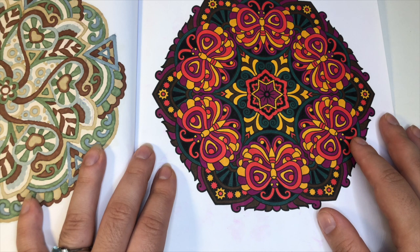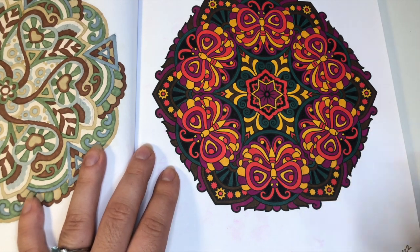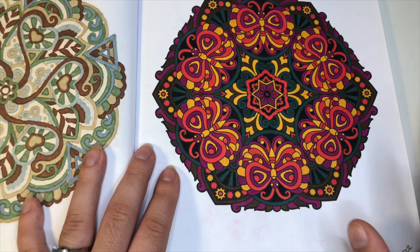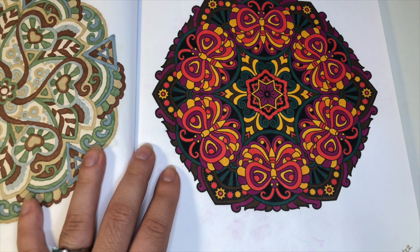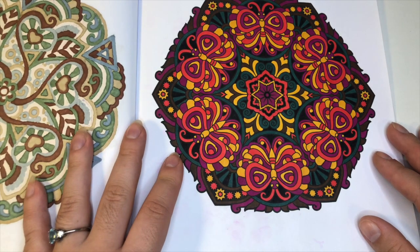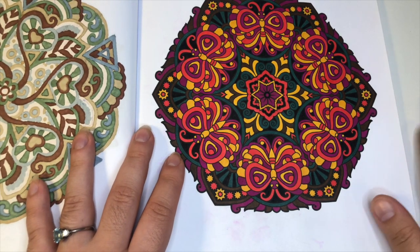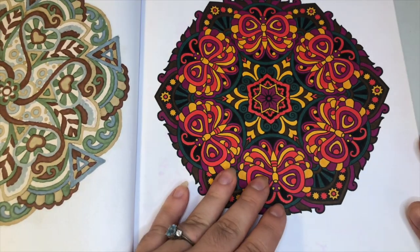So I wasn't too thrilled about the butterflies. I prefer mandalas that just have designs, but I feel like I still enjoyed it. I just don't usually tend to go for the ones with animals or fruit. I don't know, whatever. So the butterflies weren't my favorite, but I feel like I still made it work for myself. Really like this one. And again, all alcohol markers, no gel pen.